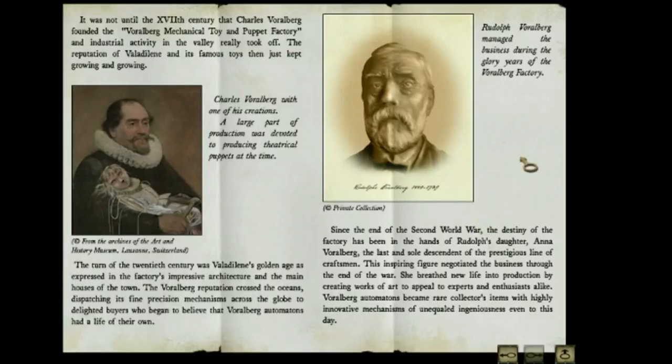It was not until the 17th century that Charles Voralberg founded the Voralberg Mechanical Toy and Puppet Factory, and industrial activity in the valley really took off. The reputation of Valadilene and its famous toys then just kept growing and growing.